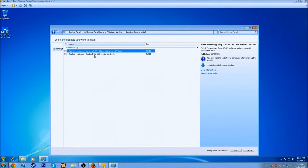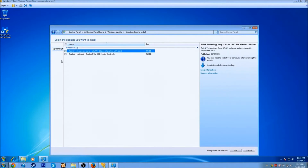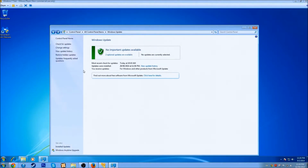The optional updates here often include things like drivers, which is what we're looking at right now. If you don't know what drivers are, just kind of forget about it, but a lot of the time these optional updates aren't as important, and that's why they're referred to as optional. But if there are ever security updates in here, that's when I'd recommend definitely installing them. But either way, these wouldn't harm my computer at all, so if I wanted to, I could install them and say okay, but for right now, I'm just going to go back.